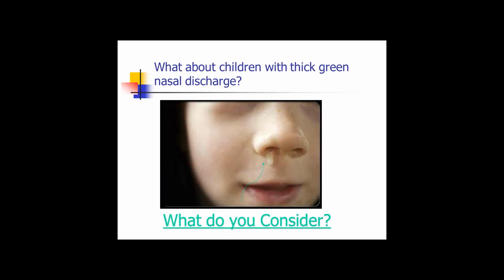As long as we're wiping the nose and we're getting our hands washed, we're probably not going to exclude this child unless there's some other reason. So exclusion usually does cause a lot of discussion when we talk about that.